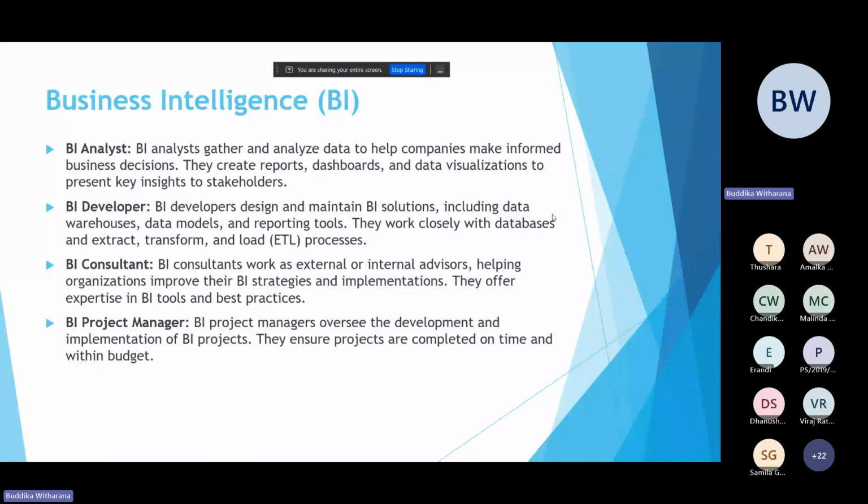BI developer is another career aspect that you can look into, where they design and maintain BI solutions, including data warehouses, data models, and reporting tools. They also have to work closely with databases, mainly to store data, and to extract, transform, and load, what is called ETL processes. And when you go up in the hierarchy, you see job profiles like BI consultant.